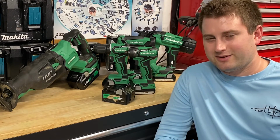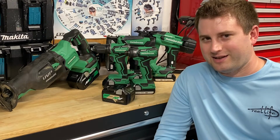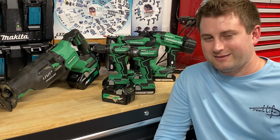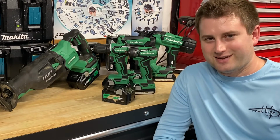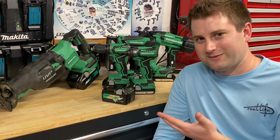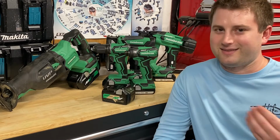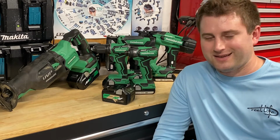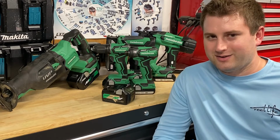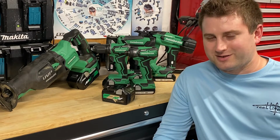But the cool thing about it is that it also takes jigsaw blades. I've even heard people comment that it's a better jigsaw than it is a reciprocating saw. So kind of interesting there. But even though they make an excellent multi-volt reciprocating saw, their regular little one-handed recip saw isn't the best saw out there. So just something to be aware of, that it's not all going to be wins when it comes to their tools.